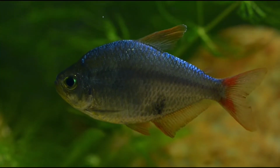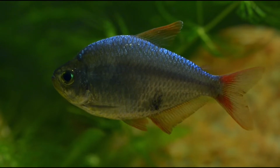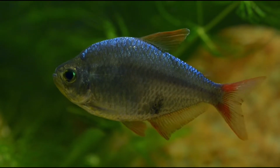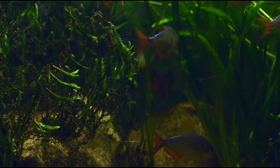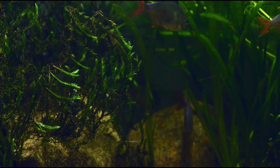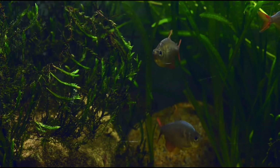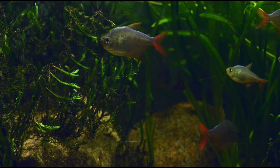Tetras are some of the most beloved aquarium fish in the hobby. They come in so many colours and varieties. There's red and blue, yellow and black, and even a glowing neon one. The list goes on and on. These fish are very fast and agile. They are generally spooked by anything. They like schools of around 6 or more, and they need a minimum tank size of 20 gallons for 6 tetras.